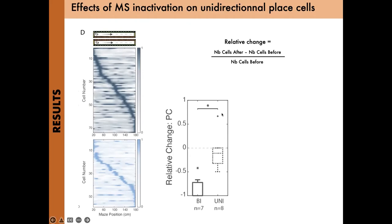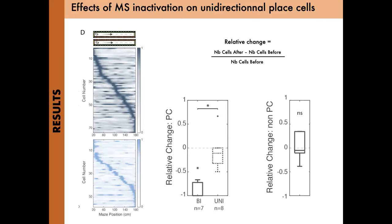You have a third type of active cells in this condition, deprived of objects: active cells that are non-spatially modulated. And in this condition, we actually have quite a lot of these cells. So we also looked at the relative change in the non-spatially modulated cells, and you see that they didn't change. It's not significantly different from zero.